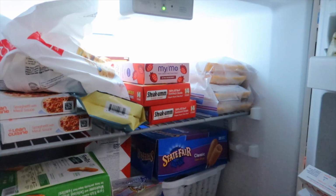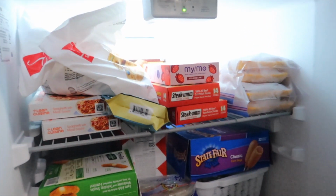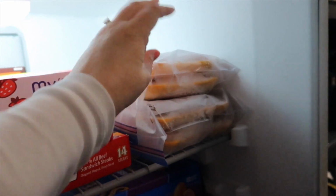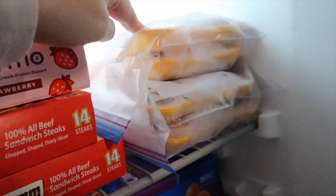Okay, this freezer is a complete disaster area. It does need some TLC, so please just ignore that part. Over here, I have some brats. I have different kinds of brats. I have original, and then I think this is bacon and cheddar. Nope, this is Italian sausage. I have bacon and cheddar in here somewhere too. I gotta locate that. All the way back in the back, I have a roast.